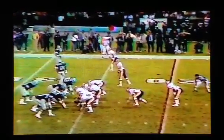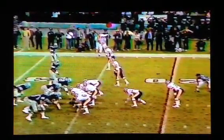The way things are going, nobody's a bargain. Nobody has an easy game. Guys, Theismann certainly hasn't had an easy one today. Trying to go to Monk. Walls is with him. No flag.